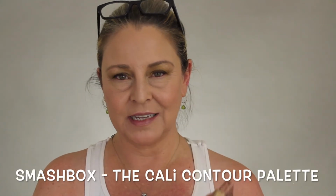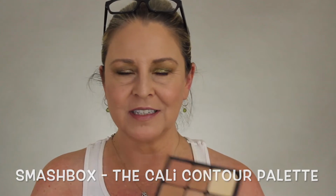Contour and bronzer. I'm really not big on contour. I just about never do it. But this is a really nice kit. What I like about it is most bronzers are way too yellow on me, and they look kind of like that baby diaper color on my face. Really unflattering. These have a cool undertone, so they look very nice on me.